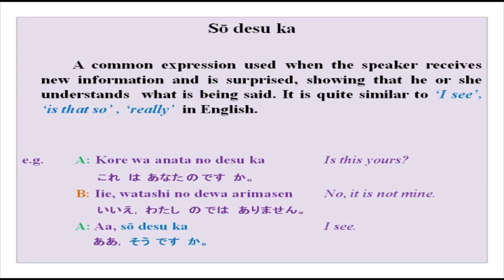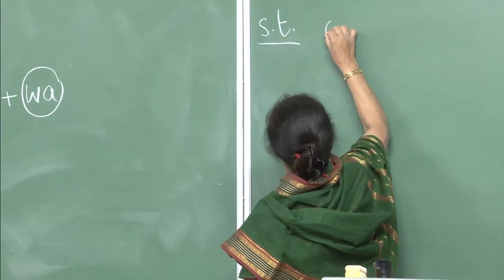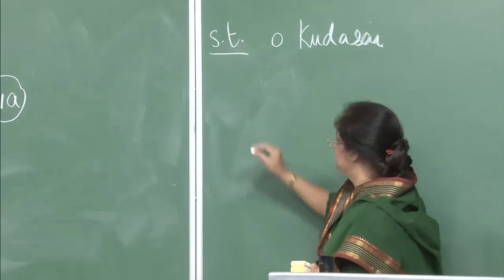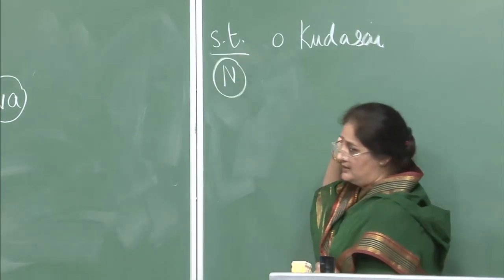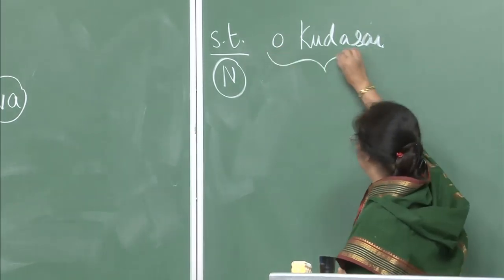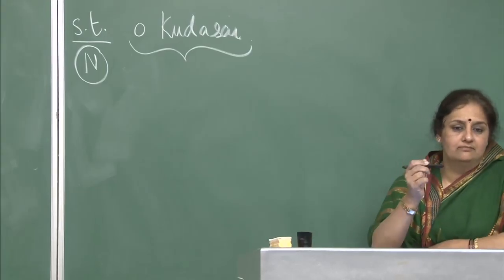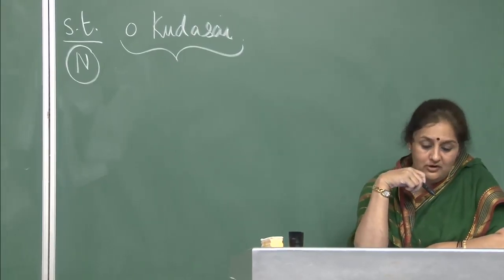Now, there was another interesting thing in the conversation, which was something o kudasai. Something would generally be a noun. O kudasai together means please give that to me. Please give it to me, or I am going to buy it. As Tanaka-san was in a vegetable store, naturally he wanted to buy vegetables or fruits. So he says, please give me the fruits. I am going to buy the fruits, or please give it to me.